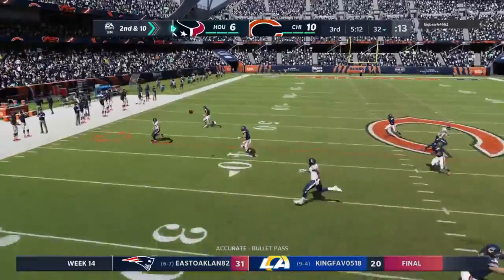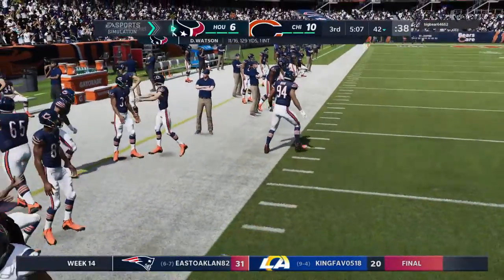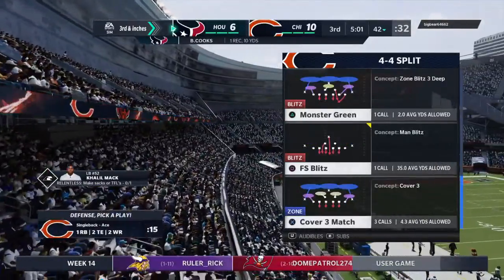On second down, here's Watson. It's hauled in by Brandon Cooks. That one good for 10 yards. And that's going to make it third down and less than a yard. Brings up 3rd and inches.